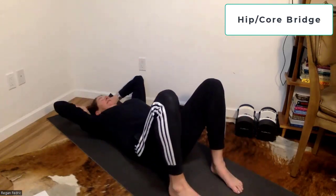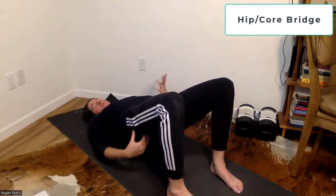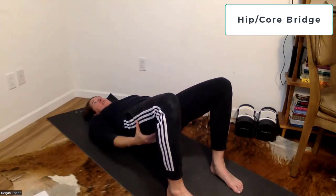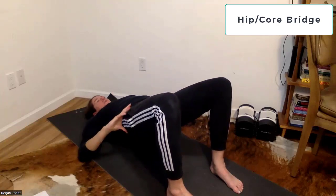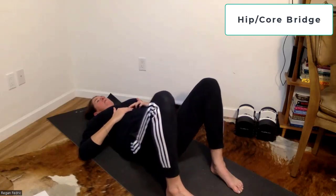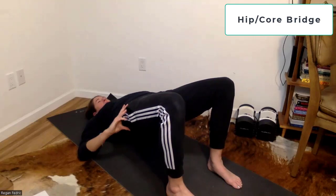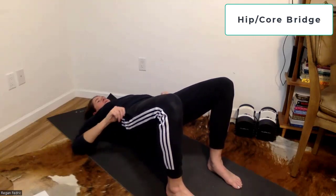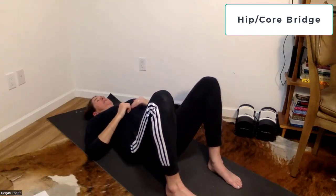Let's pop up. As you're holding here, you think about your gluteal muscles, which are your butt muscles, should be contracting, your quads and your hamstrings, which are the big muscles in the back of the leg and the front of the upper thigh. Hold it, lower down. And let's do one more. So push up. Hold it, 3, 2, 1, and slowly lower down, release.